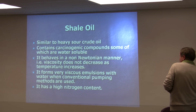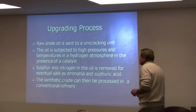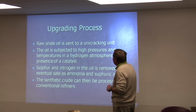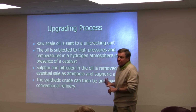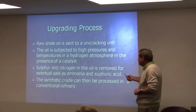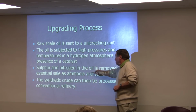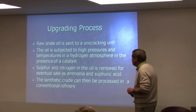Let's see, what was that? The upgrading process, what we do there is the raw oil is sent to a unit cracking unit where the oil is subjected to high pressures and temperatures in a hydrogen atmosphere in the presence of a catalyst. What you're trying to do is to get the hydrogen to react with the sulfur and the nitrogen that are in the oil, and they will essentially be converted to ammonia and sulfur dioxide, or hydrogen sulfide, and eventually to sulfur dioxide, and you can make sulfuric acid out of it.